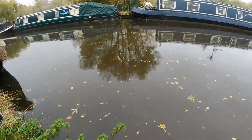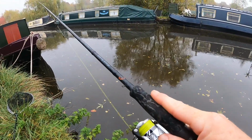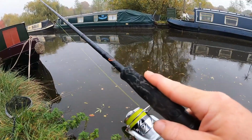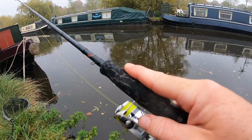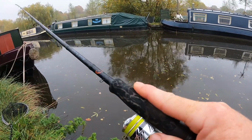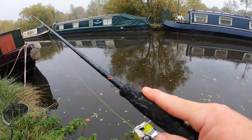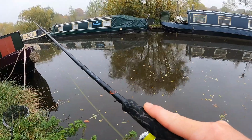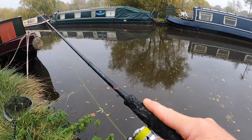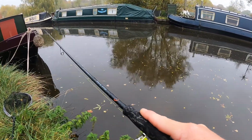I'm pleased with this setup anyway, because it's not catching. There's a lot of weed on the bottom on this bit, and depending what lure you use and how you rig it up, you can have a nightmare of it. And there's lots of fish here. Drop shot's always been quite good here as well, because you can drag the drop shot along the bottom, but you can kick the lure above it. So that's what I'll come here again with a drop shot setup, maybe some micro stuff on, and we'll see.